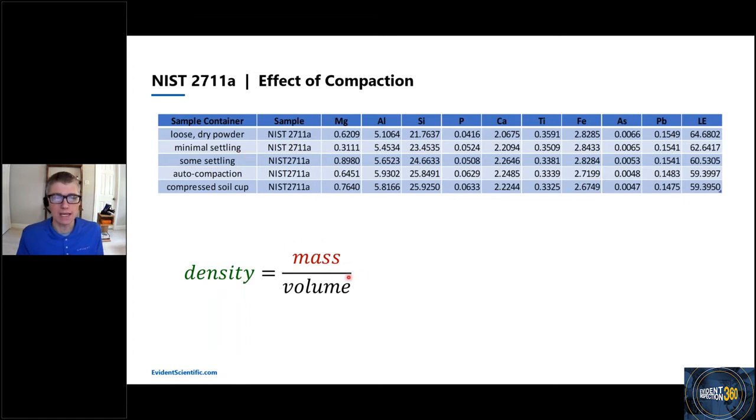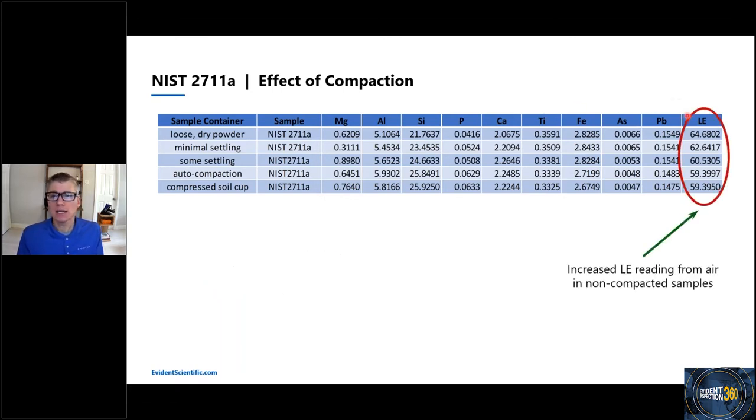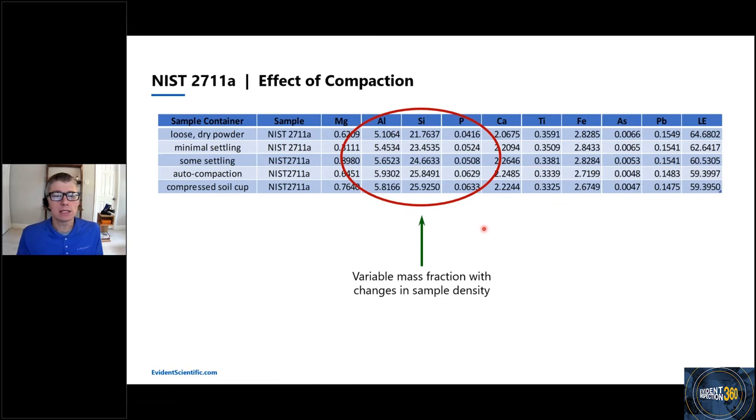XRF is giving you a weight percent or a mass fraction. So if you change the density, the mass fraction is going to change, okay? So the biggest thing we see is that as we displace air, the LE, the light element reading, is going down because we're displacing air from the sample. When we look at the lighter elements, which are attenuated or absorbed by the air, in general, we're going to see the lighter elements increasing their mass fraction as you displace the low mass air.